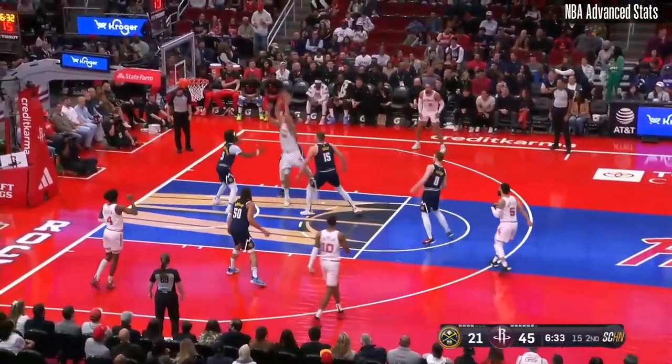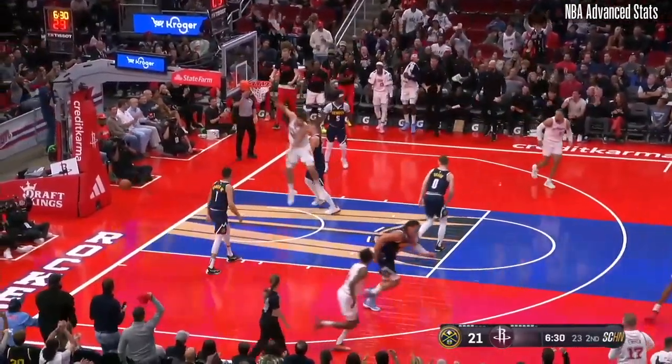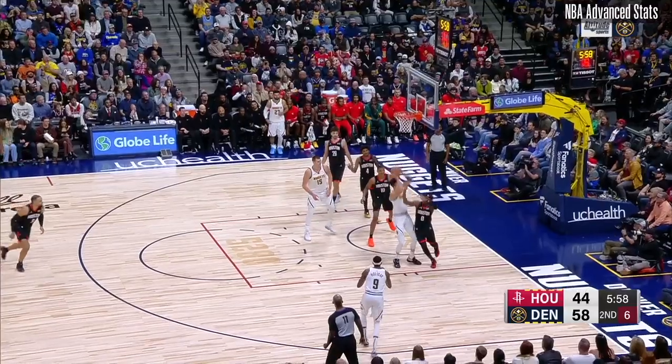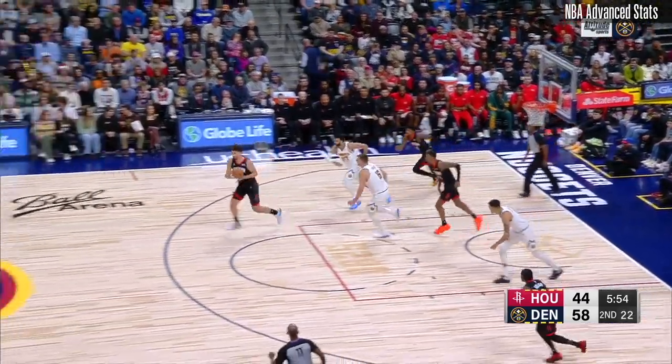And then look how he just slipped the screen here and just shows off the surprising athleticism that he has. Sengun will surprise you with some of the dunks that he has and just some of the ways that he can leap into the air. It's really shocking at times, but don't be surprised.